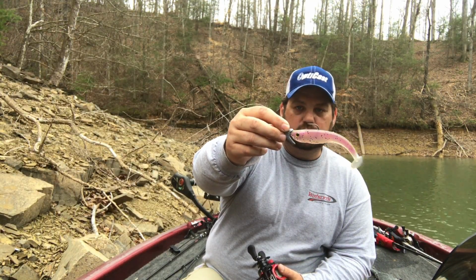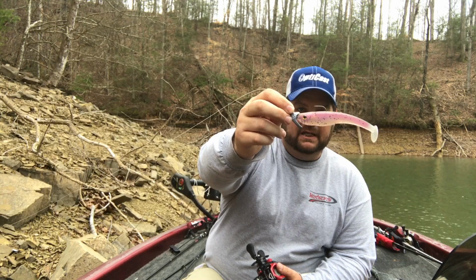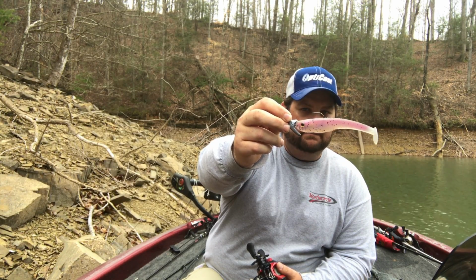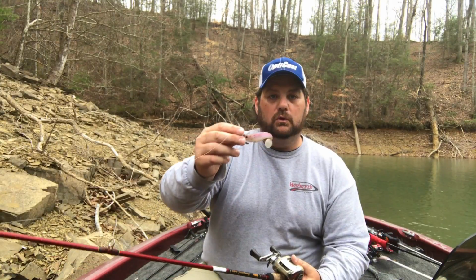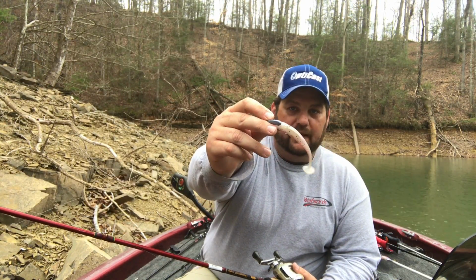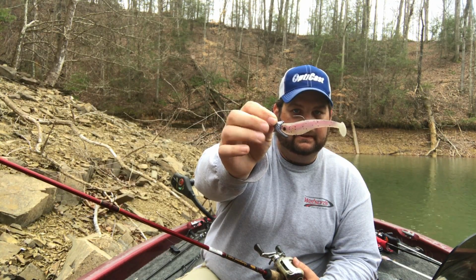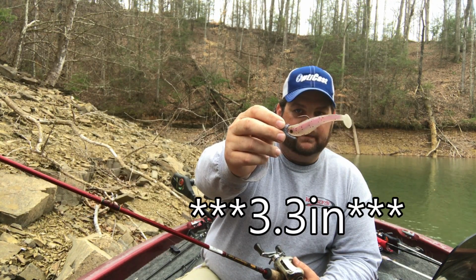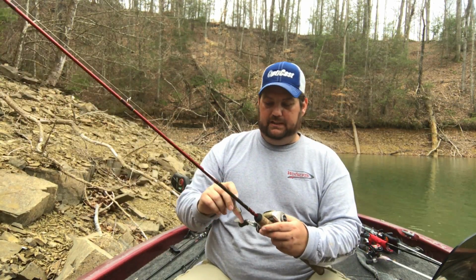So my first swim bait, it's tipped with a 1/2 ounce ledge head, and it is a 5.5 inch, I believe, Major League Lures boom shad. We're going to follow that up with a 3 inch, and it is also going to be on a 1/2 ounce head, but we're going to follow that up with the 3 inch trout color boom shad.